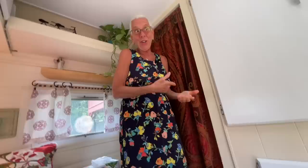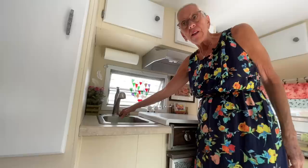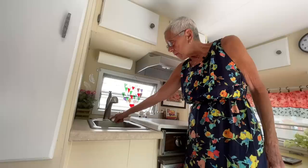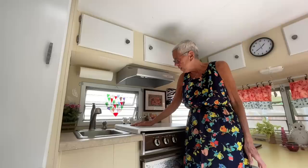So over here, I have running water. It came with an RV faucet, but it was just this little short plastic thing. The faucet came up about an inch and came over, and you couldn't really get anything under it. So I said, I'm just going to put a regular kitchen faucet in. I had a plumber come, put it in. It wasn't easy, but he did it. And this is the dish soap.